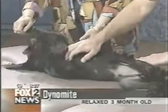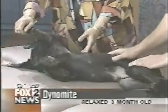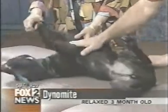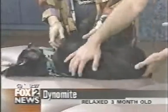A lot of times you just look at their face. You can really tell. If their ears tend to go backwards, well, then you know that you're doing something that they're not too happy with. If they show their teeth very much, in a lot of cases. As we can see, Dynamite is quite the perky guy.